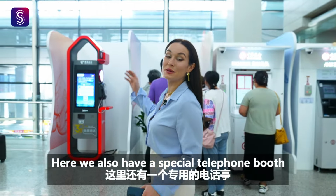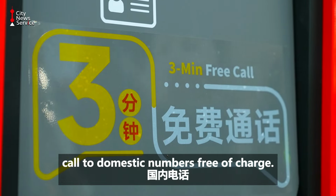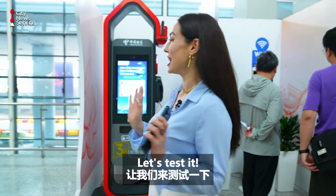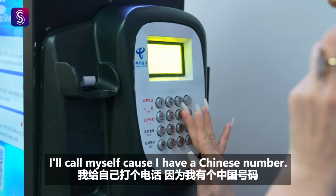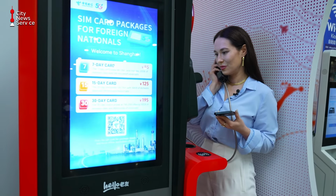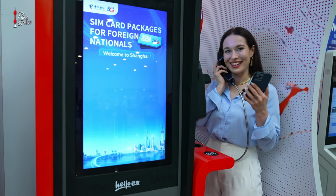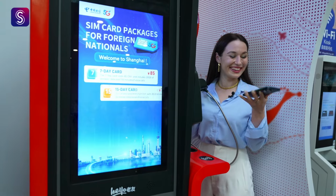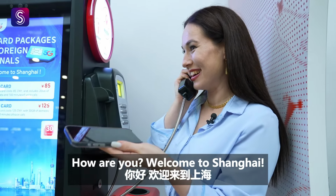Here we also have a special telephone booth where we can have a 3 minute call to domestic numbers free of charge. Let's test it. I'll call myself because I have a Chinese number. It works. Hello, how are you? Welcome to Shanghai.